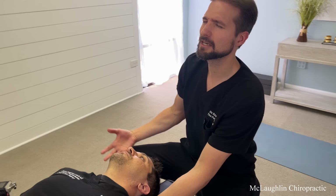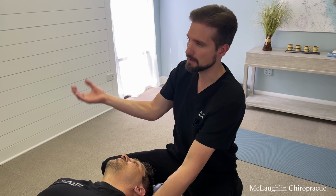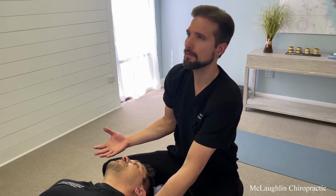I want your back to be clean, mobile, in the right alignment, and muscles be tight when they need to be tight. You understand? It's not core strengthening. It's not the job of your core.